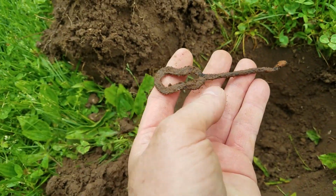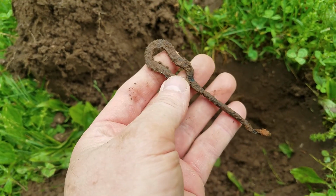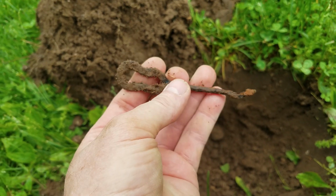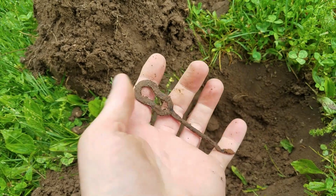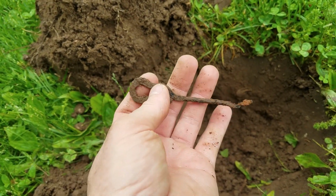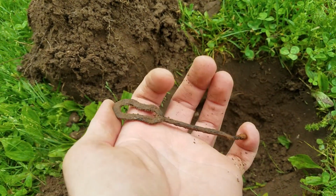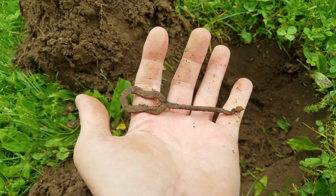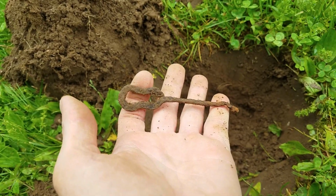Not 100% certain what this one is. Thought it was a key thing at first, but no, I don't think so. But that still doesn't mean I know what it is. Interesting. Another item I missed. This looks like it's all maybe iron, so no wonder I missed it with the Equinox. It filters that iron out really effectively. Interesting though. If anybody knows what the heck that is, let me know. I'd sure appreciate it.